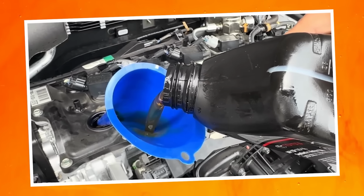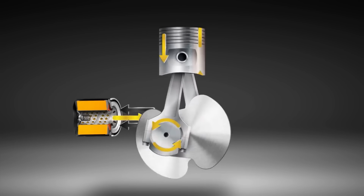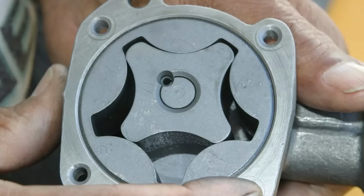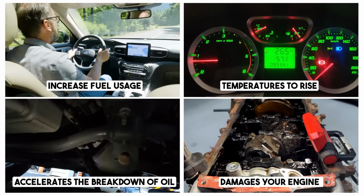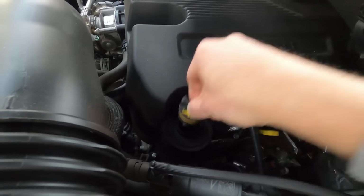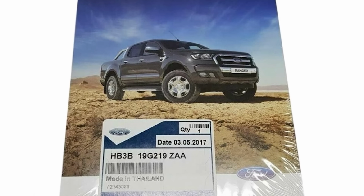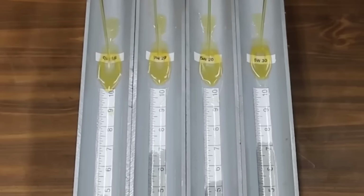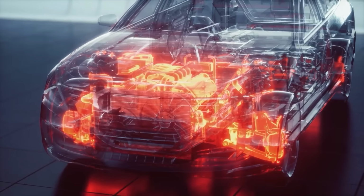Some might think slapping on thicker oil quiets an old or noisy engine or temporarily masks oil burning, but it's merely masking the symptom. Thicker oils stress the oil pump more, increase fuel usage, and cause running temperatures to rise, which accelerates the breakdown of oil and damages your engine even faster. Your best defense is to always follow the recommended oil viscosity in your Ford's owner manual, typically 0W20 or 5W30. Carefully engineered to provide fast lubrication and lasting protection across temperatures.